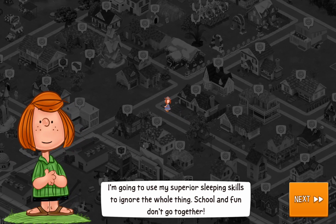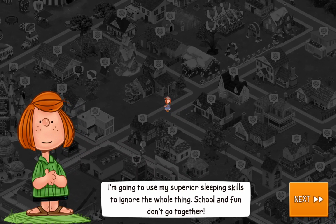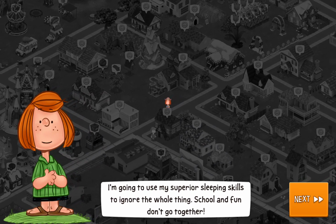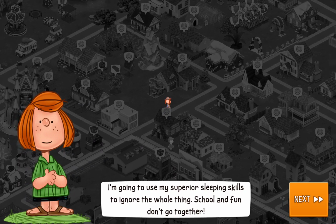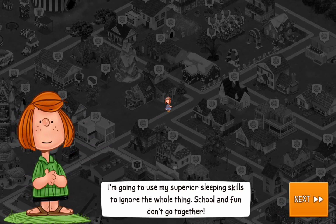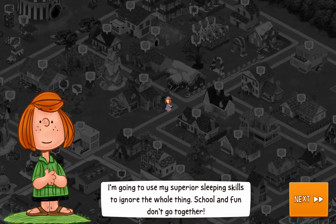Unless you go on field trips. And oh my goodness sake, Peppermint Patty is bald in the back of the head. Who hit this girl with the sheep shears? Oh, dear Lord. Poor Peppermint Patty. Look at that. Bald head in the back. I can't even zoom in on that. Oh, that's too bad. Oh, the bugs.